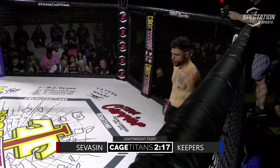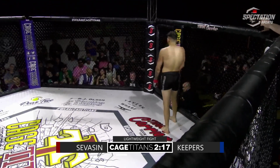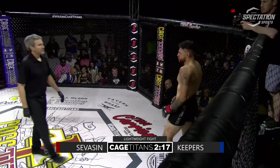Miguel's still in this, though. It's not a one-sided fight. He's still very much in every exchange. Yeah, Keeper's got the early lead, Miguel's trying to navigate an avenue back to winning ways right here and create a momentum shift for himself.